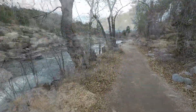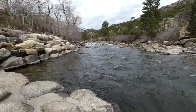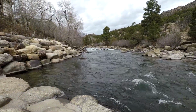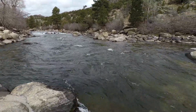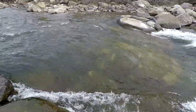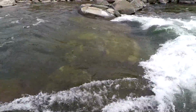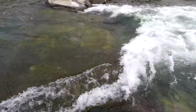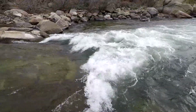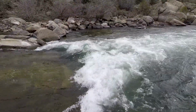Okay, hopefully you can hear me. I'm down here right by the river. That's where we were looking right up there a few minutes ago with that crazy whitewater. But as you come right down here, we are literally on top of the water. You see how fast that's running? I mean, that is crazy fast. That's very deep actually. And then look at those waves. That is wild wave action.